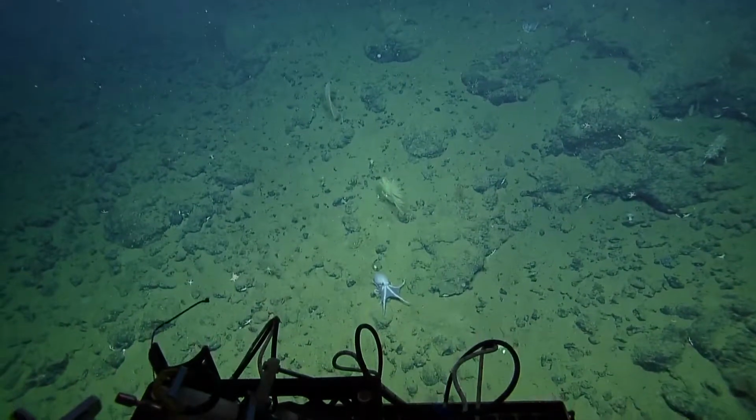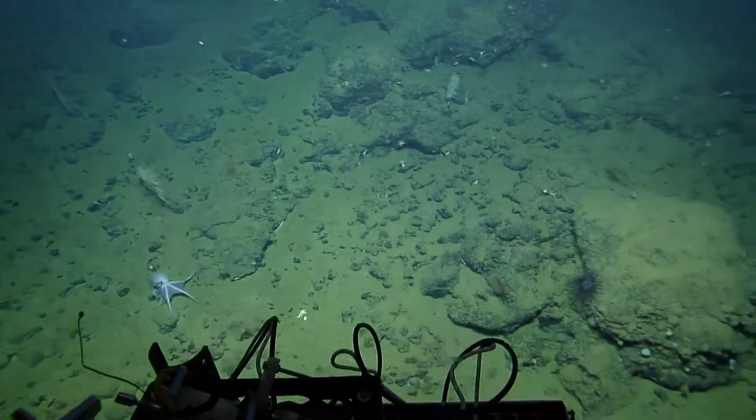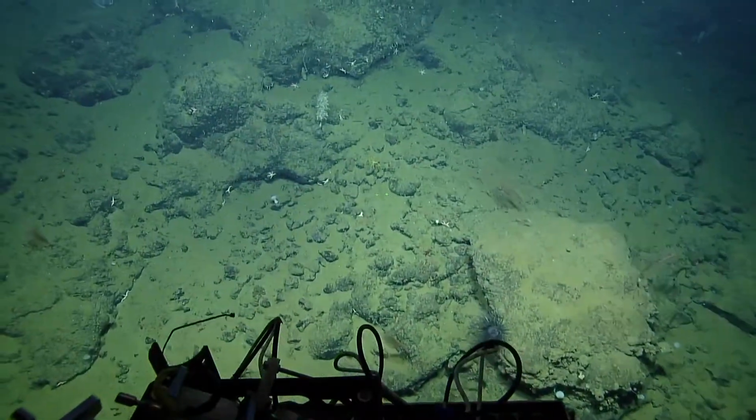To the right. To the right. The stalk thing? Yeah, that stalk thing straight ahead over there. Yeah, let's zoom in on that. What is that? Seems to have something on it.